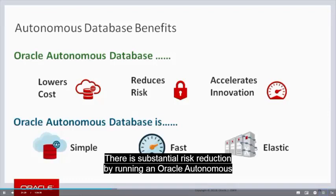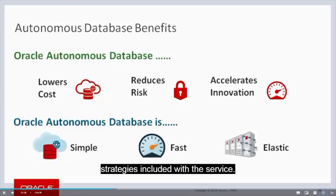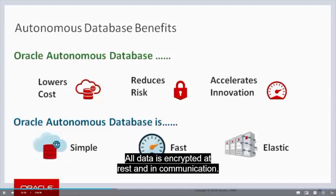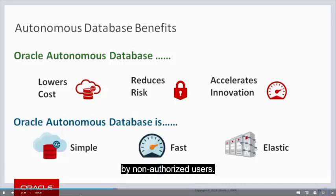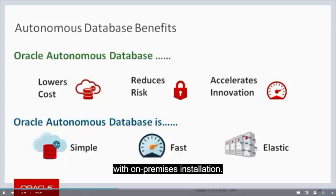There is substantial risk reduction by running an Oracle Autonomous Database due to the several risk mitigation strategies included with the service. All data is encrypted at rest and in communication. Defined user roles ensure no accidental data inspections by non-authorized users. Application of security patches as soon as they are available, and robust security around the Oracle Cloud operations combine to reduce many areas of risks normally associated with on-premises installation.